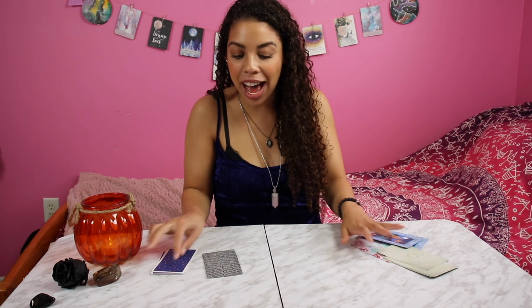I, of course, had to bring my Wild Unknown Tarot into this because I just feel like they're really good for fall, Halloween theme. Do you guys like my pumpkin? That's a fake candle in there, but I just love fall. Anyways, let's get into your reading.